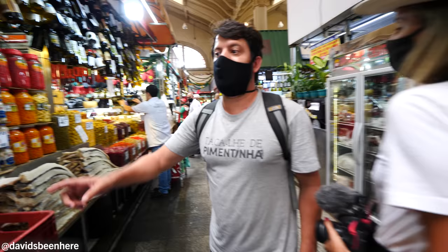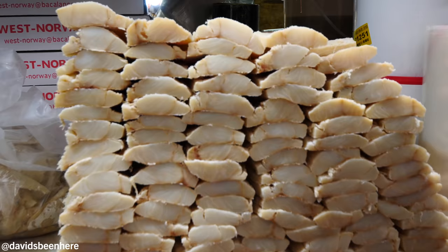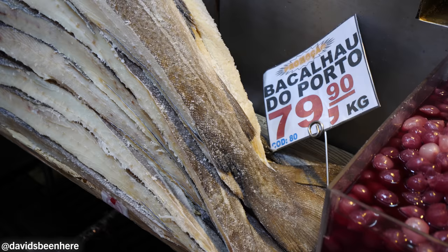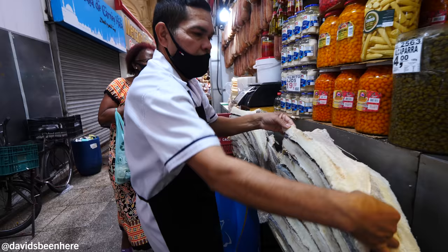Caught fish from Norway. Right here? Yeah, West Norway, look. If you don't know about codfish, bacalao, that's only found in the North Atlantic, really cold water. I love it. In Portugal, you eat it all day. This one is from Portugal, from Porto. Bacalao de Porto. And that's dried, right?